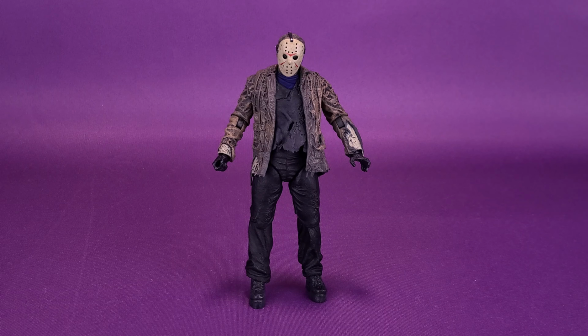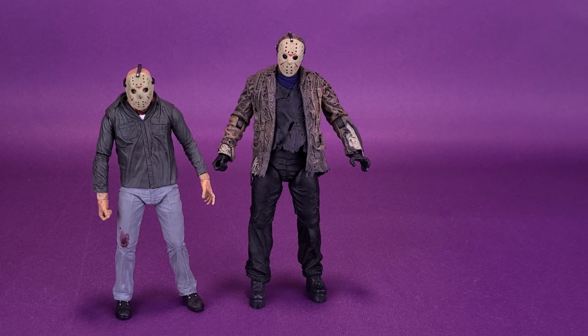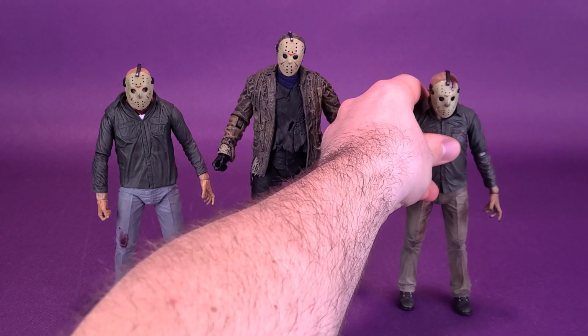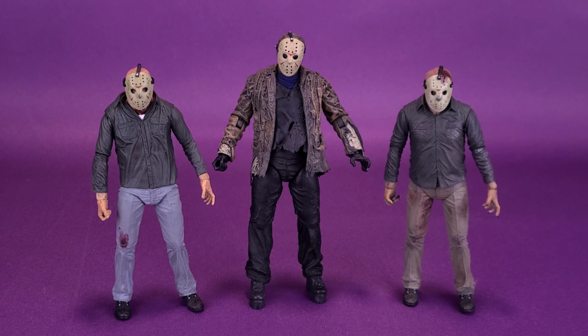To bring in a couple of size comparisons, we just recently had a look at the reissue Friday the 13th Part 3 3D Jason Voorhees, and the Friday the 13th Part 4 Jason Voorhees. Even though technically these figures don't vary too much from one another, it gives you a good idea of just how much taller the Freddy vs. Jason Jason is compared to some of the regular sized Jasons from our collection.